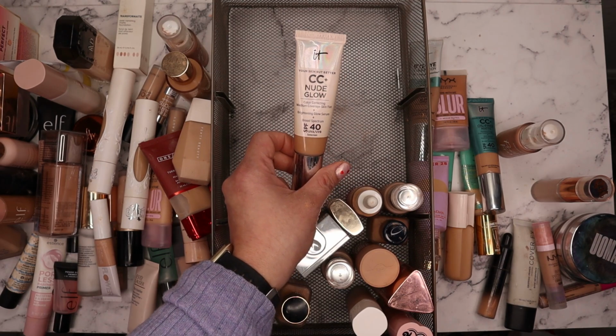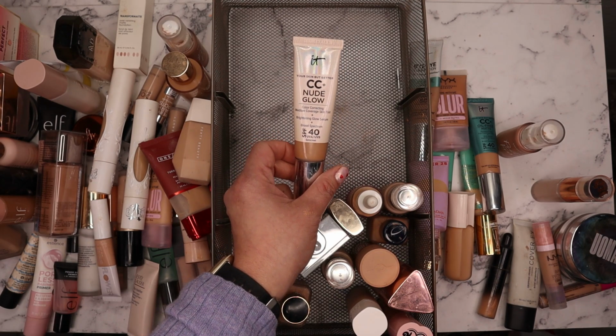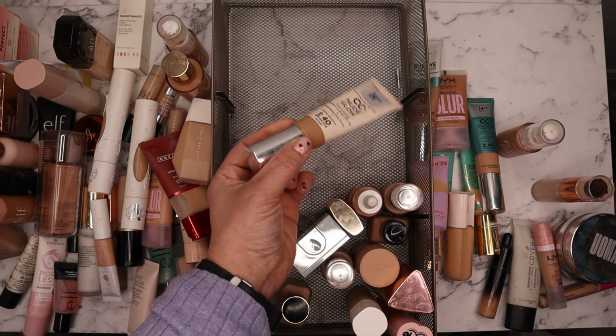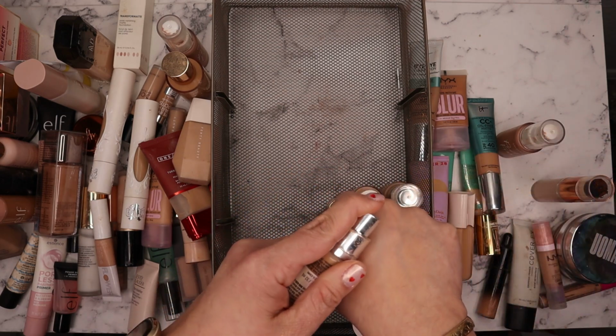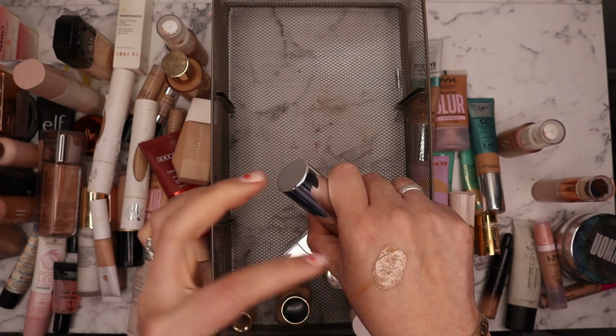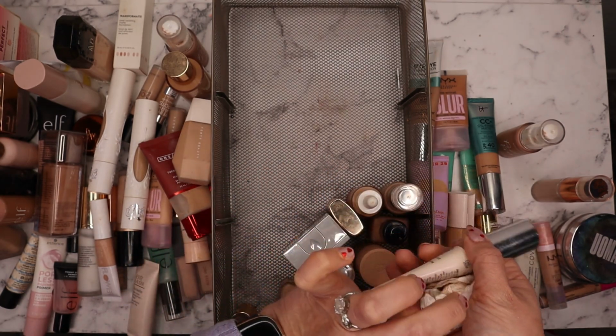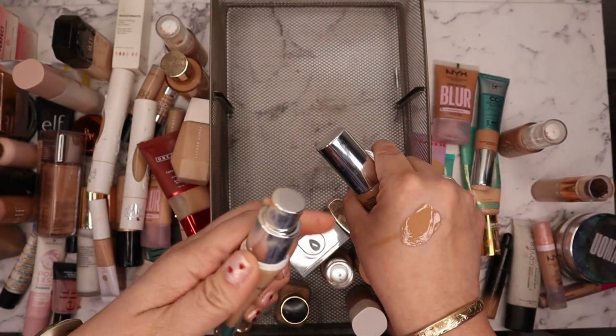Then I also have this one. This is the It Cosmetics CC Plus Nude Glow one. Medium coverage, SPF 40, but this shade I think is too deep for me. I don't even think I get that shade when I'm tan. Let me look at this one and the Bye Bye one, if there's a difference.